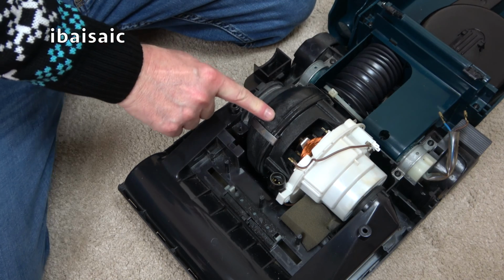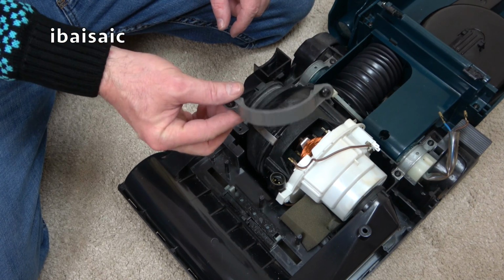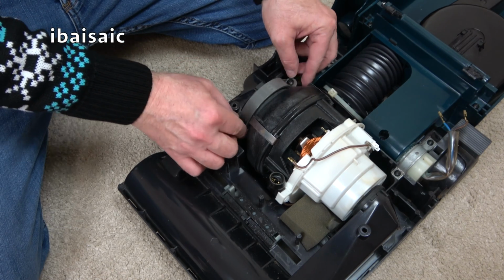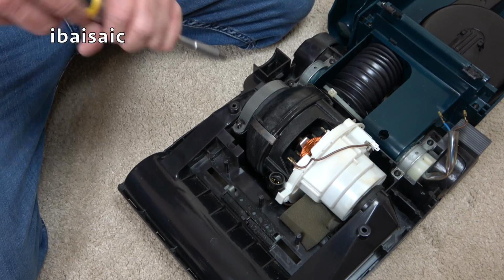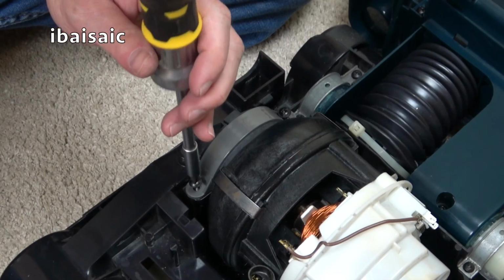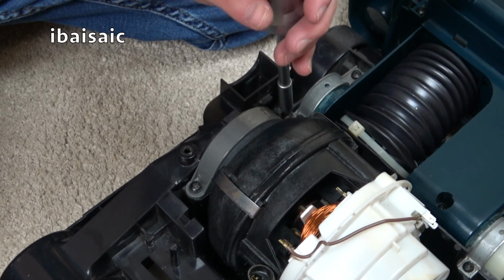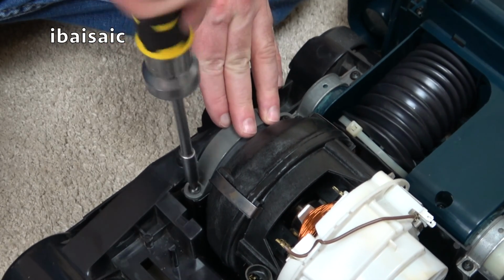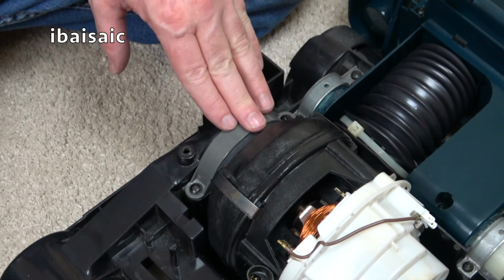So now we need to take the bracket here. Yours might be grey, yours might be white, yours might be black. They're all varied. Make sure it's inserted in the correct way, and then we can just tighten that up. Like so. Don't over tighten, that's perfect.